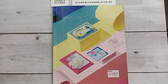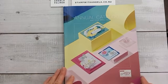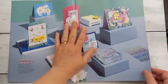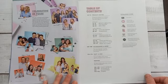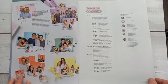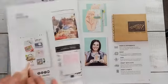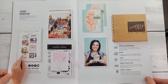So this is the new catalogue, May 2023 to April 2024. Right, so let's get started. In the front, always good to see, is a table of contents. That can help you find particular suites or other information to do with bundles and punches and dies and different things like that. So just an overview to start with, just some different information.